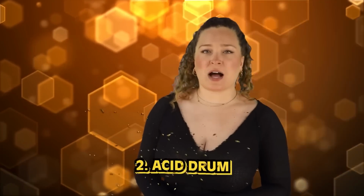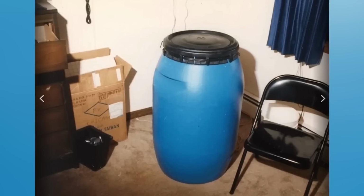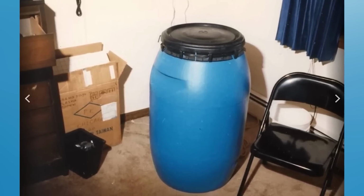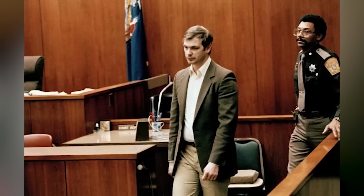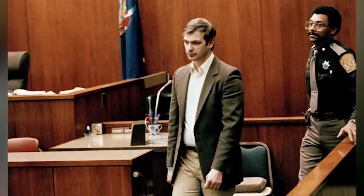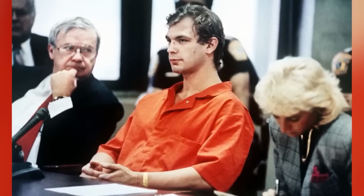In our number 2 spot today we have the acid drum. This photo comes to us from inside the house of another terrible person, the serial killer Jeffrey Dahmer, made very famous recently. This photo was taken from the inside of his home after he was found out and caught by authorities. Before his arrest, he was sadly able to take the lives of 17 different people. Although this photo might look kind of plain, the horrors are plentiful. This shot shows a drum full of acid that was located inside of his home. Probably don't really need to tell you what it was used for.